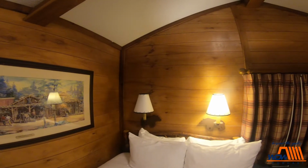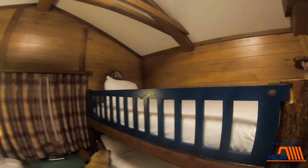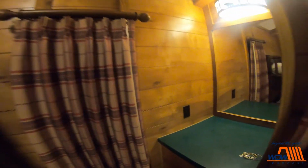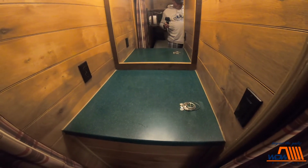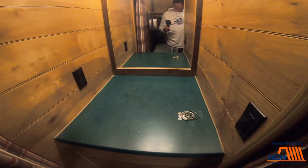Got some lights over the bed. Again, we got the bunk beds. A little area over here. What would you call this area? I don't really know. It's kind of like a makeup area, just to put your jewelry and makeup on. Rhody's in the closet trying to steal some shoes again. You got your typical safe. As you can see, I do have my laptop in there. You can put your watches and keys and whatnot.